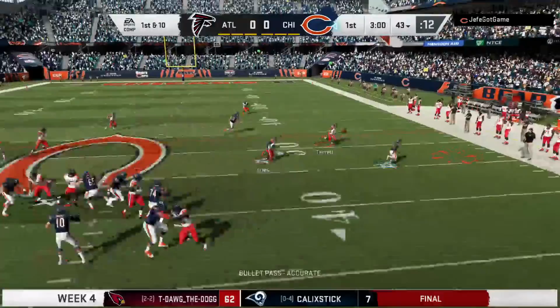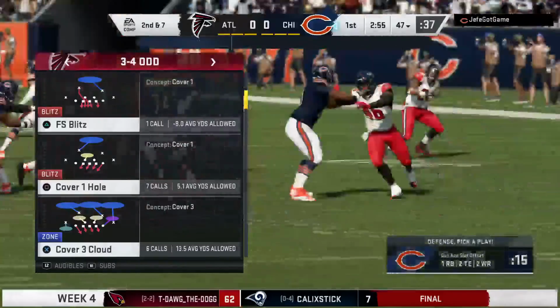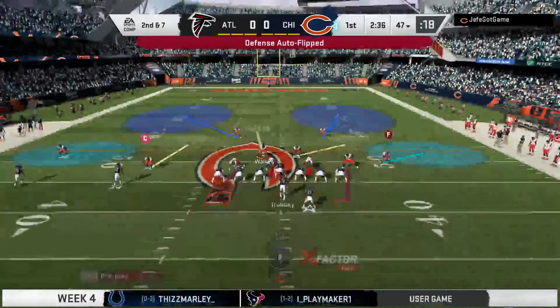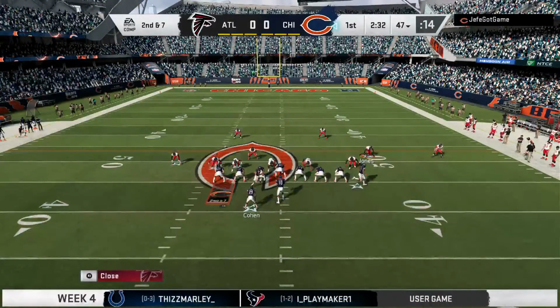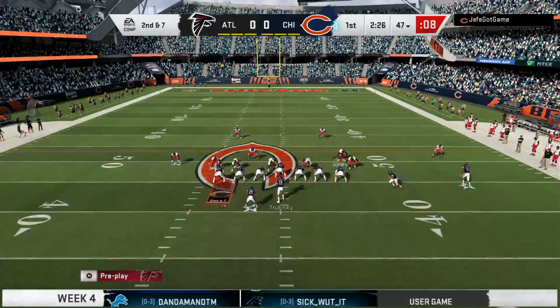On 1st and 10, it's Trubisky. Gets this to his running back, Tarik Cohen. And he'll go down right around the 47 this time. And we see another pitch and catch there to the running back. This position just continues to evolve. They've become just as critical to the passing attack as a lot of receivers, tight ends, because their ability to make people miss in the open field can really generate big plays for an offense.